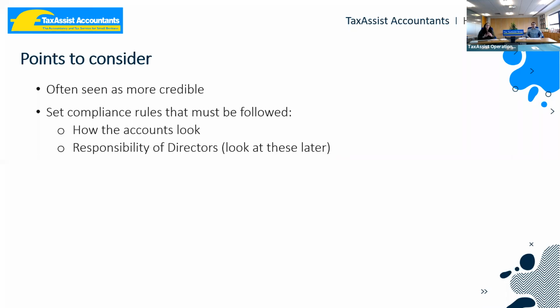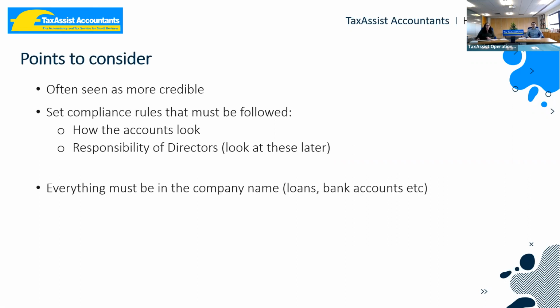So with the compliance side of a limited company, there are certain things that you have to be careful of. There are certain rules that you have to abide by, such as how the accounts actually look, how they're laid out, and the rules that help you build those sets of accounts have to be adhered to. But one of the key things is the responsibility of the director, okay, because they're an employee of the company. They're responsible for looking after that company, but I'll talk about that in the next section.